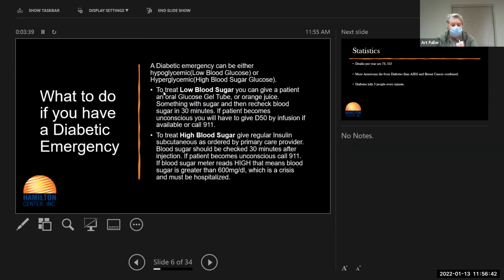What to do if you have a diabetic emergency. A diabetic emergency can be either hypoglycemic, low blood glucose, or hyperglycemic, high blood sugar glucose. To treat low blood sugar, you can give the patient an oral gel tube. It looks like this, and recheck their blood sugar in 30 minutes. If the patient becomes unconscious, you will have to give D50 by infusion if available, or call 911.